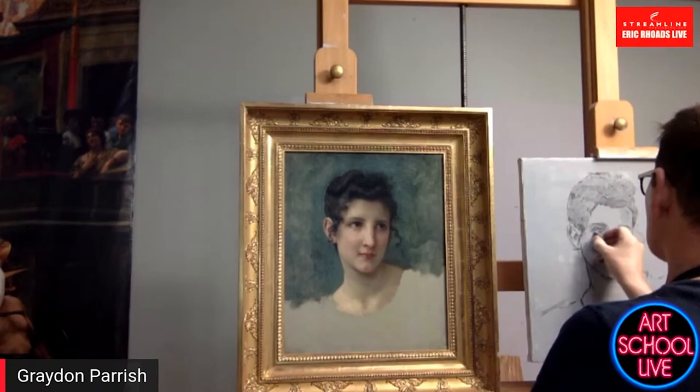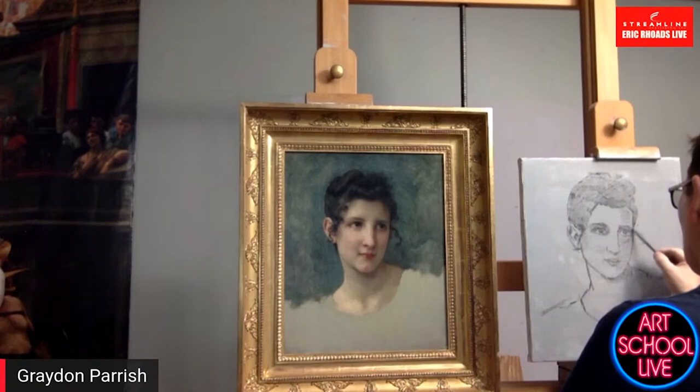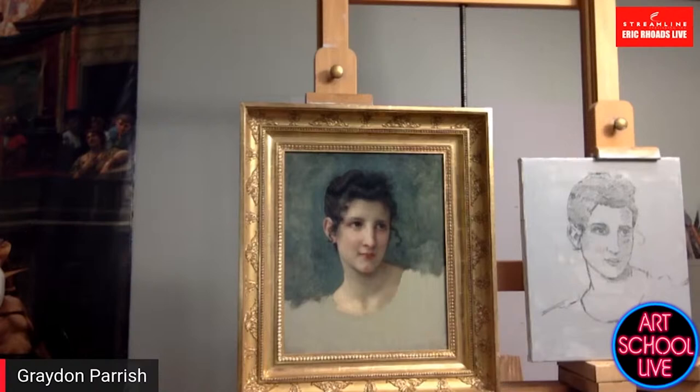Are you doing a lot of squinting at this point to see the values? I always squint. That's why I need Botox occasionally. Squint, squint, squint. It is really an important thing to do.